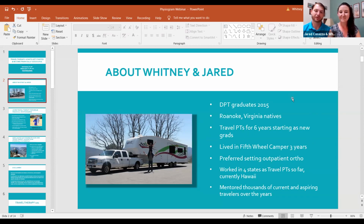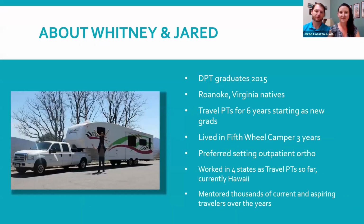Our preferred setting is outpatient ortho, which is, we run into a lot of new grads and students that want to work in outpatient, and there's a lot of belief that you can't really find outpatient contracts, but that's not true. We've worked almost all outpatient contracts. We've worked in 4 different states now and currently are in Hawaii. So for us here, it's only 3 p.m. I know a lot of you guys, it's later than that.